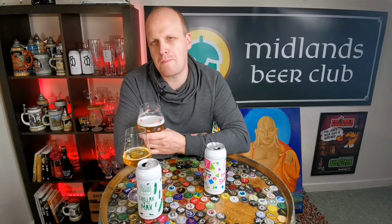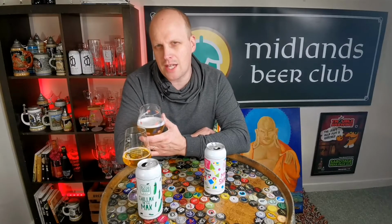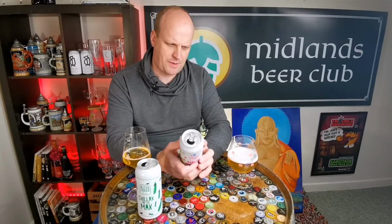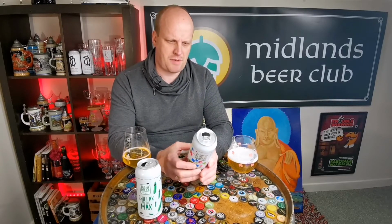Nice tropical fruitiness to it, perhaps a little bit of pineapple, but more the bitterness from pineapple than the sweetness, but that's okay because there's plenty of other tropical types of fruits going on in it. Did I see it say something about... no, it really doesn't give any other information than that.